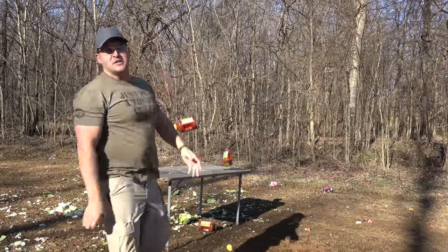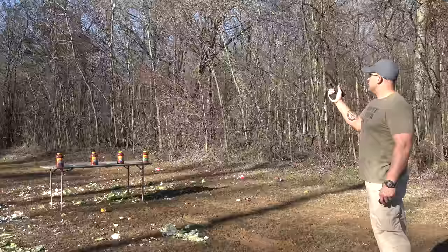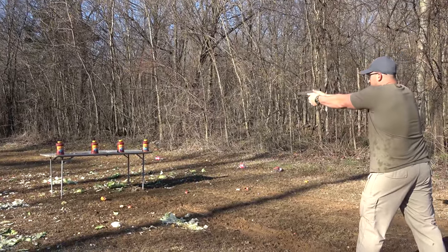Is a target that we have not used before. I have Ragu spaghetti sauce. I'm gonna use the Glock 40 again. It's kind of becoming my favorite. There we go.